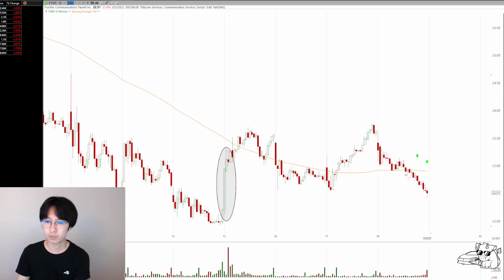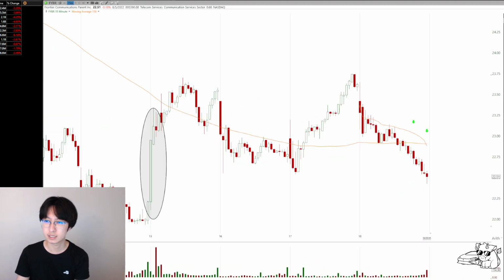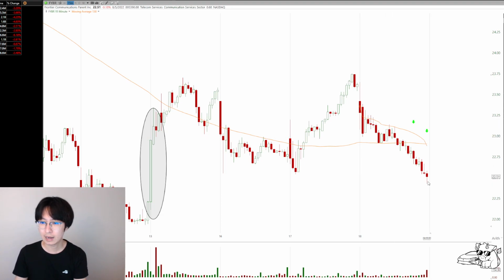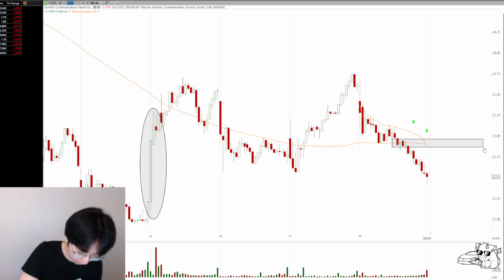And how I want to approach this trade tomorrow is I want to see a little rally, because we are a little bit overextended, 5% moving a day. I like to see this thing maybe pull back all the way to the 5-day moving average, 22.90, okay, 22.90. So FYBR.